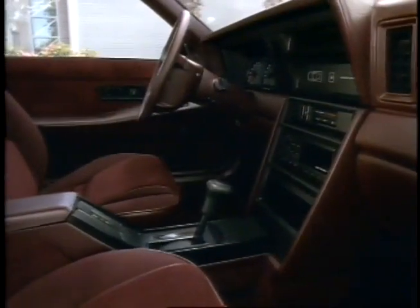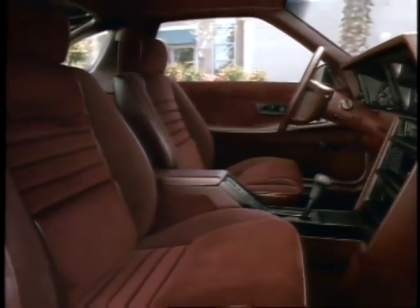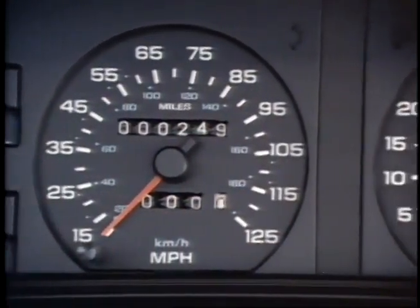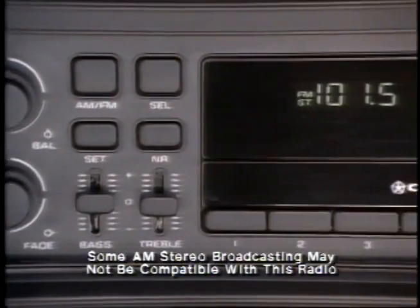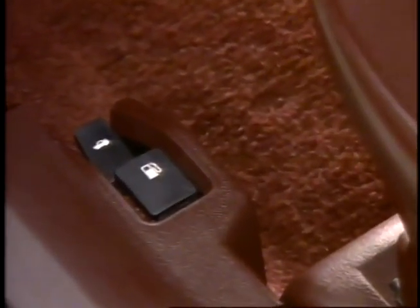Daytona's high level of standard interior appointments may surprise you, such as low back cloth bucket seats, a full-length center console, an electromechanical instrument cluster, a useful message center, and an impressive AM stereo and FM stereo with 6 speakers. Fingertip controls for fuel filler door and lift gate releases are also standard. Daytona's standard carpeted cargo compartment is a finishing touch to all the standard interior features.